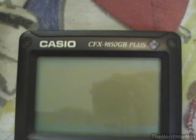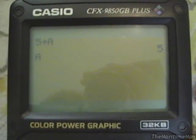So let's say I wanted to store the number 5 in memory A. I just put 5, press this arrow button here, and put in A. So I'm basically saying 5 goes into A. And now, if I put A, it'll give me the result 5. So that's pretty cool. All the text in the run mode shows up blue.